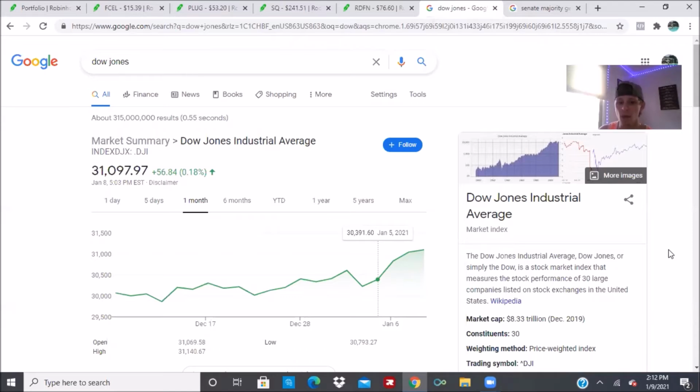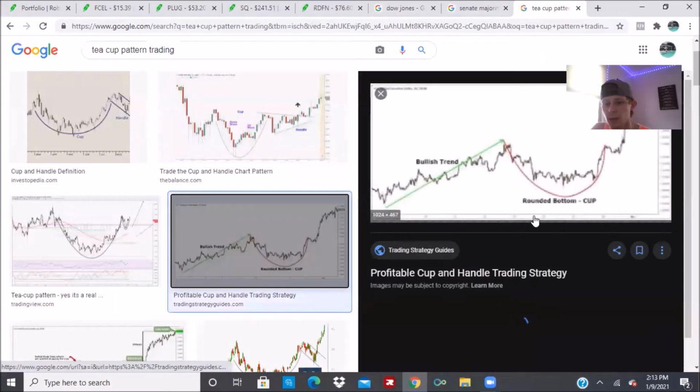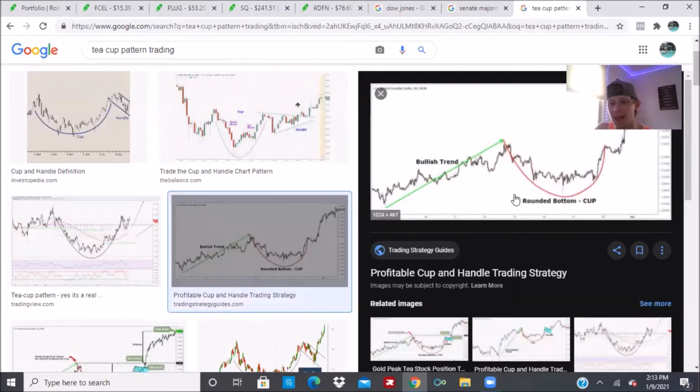Well, obviously we were pulling back in the market and consolidating for quite some time, but we formed this teacup pattern. When we formed this pattern and started rejecting off of this 30,000 point level, 30,200 point level, we formed a pattern called a teacup pattern. Let me see if I can bring this up. Okay, so basically we formed a pattern very similar to this rounded cup, which is kind of what we formed here, and shot straight to the moon. Almost exactly, guys. We had this bullish trend, and boom, we shot straight back up through it.